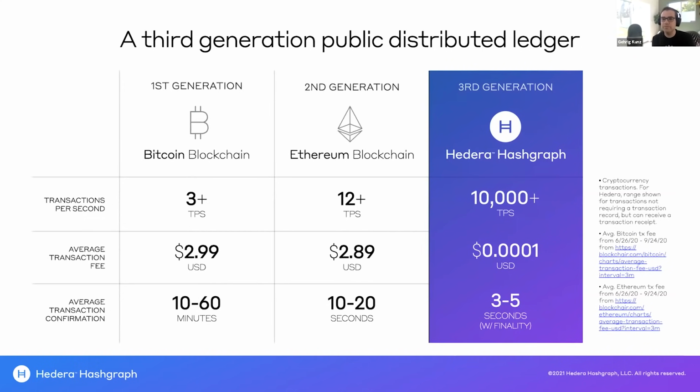And like I said before, we are a little bit faster compared to other technologies out there, with lower fees that are predictable, and finality in seconds. All of this comes together to have really modern applications being built on us that I think you're going to be excited to learn more about.